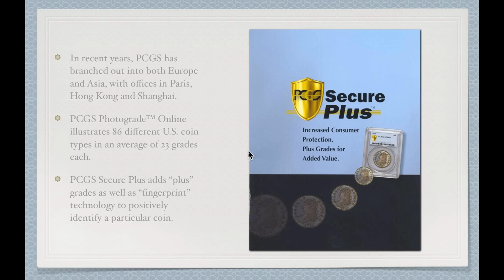So I don't honestly believe that we'll be seeing computer grading of coins any time in the near future. I mean, obviously if you look at a horizon of 10 or 15 more years, lots can happen. But certainly within the next 5 years, I don't see computer grading on the horizon.